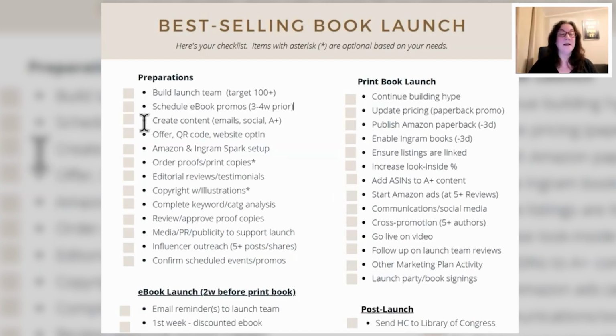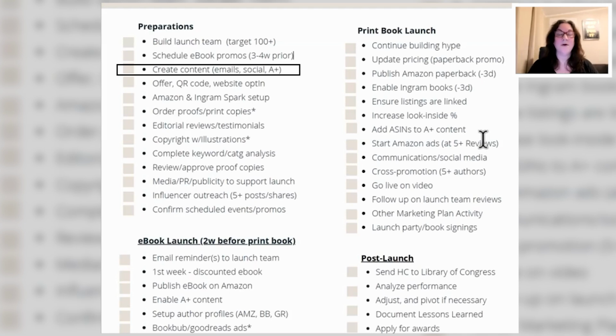Next, we've got creating content. So regardless of whether you're doing a Kickstarter or whether you're launching your book, planning to create the content that you need. And the content is going to depend on your marketing plan, right? If you're going to be doing things like a lot of local events, you're going to do school visits, you're going to need to do other things. You'll be ordering things like bookmarks and tablecloths and tables and things like that. And there's email communication and there's social media.